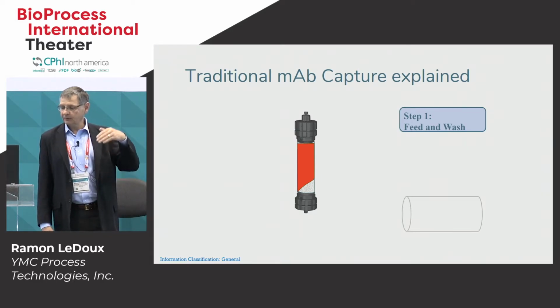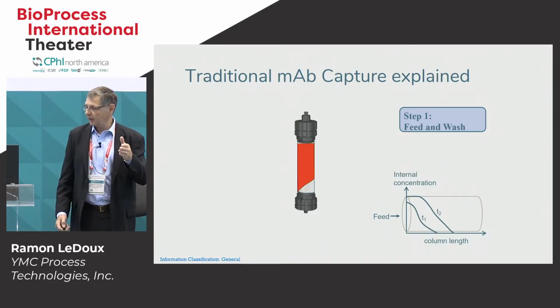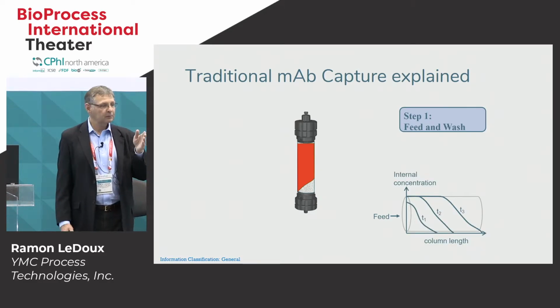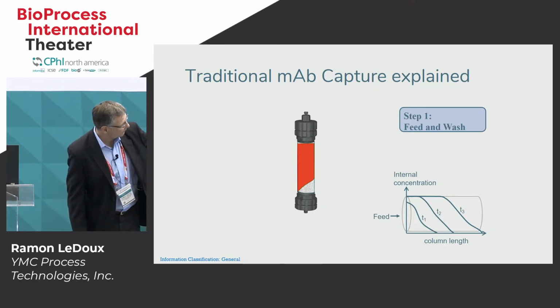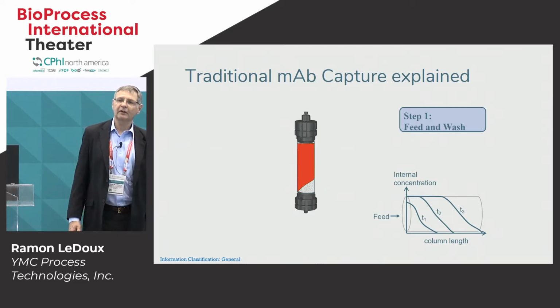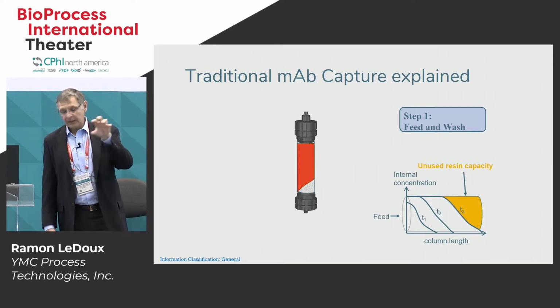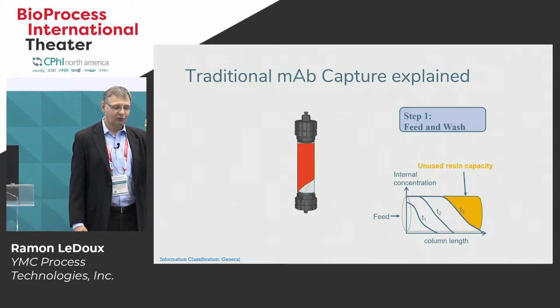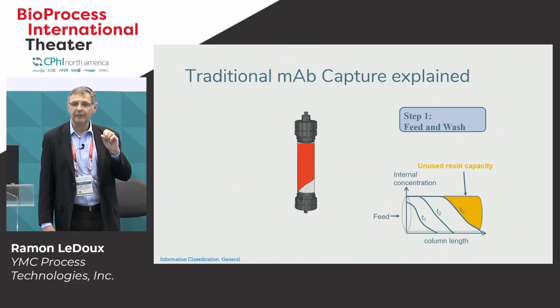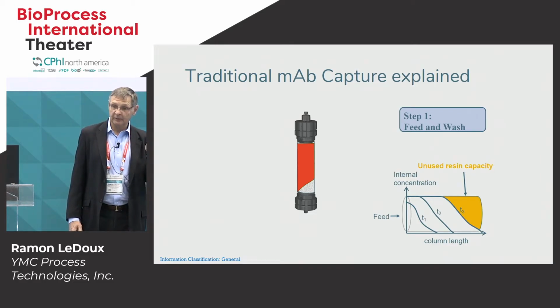Traditionally what we would do is we would inject onto the column, we'd put sample onto the column until we reach this point. This point is considered, if you can see in the bottom right corner, what we call breakthrough. So at this point, we've loaded enough material onto the column that we start to leak antibody off the back end. That's when we would typically stop loading and we would start washing and eluting the material. That piece that's shown in orange is graphically depicting wasted resin capacity. So the difference between static and dynamic binding capacity.